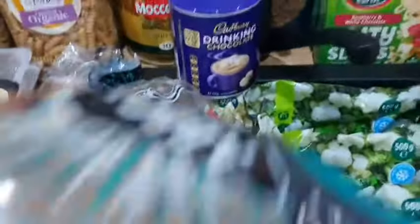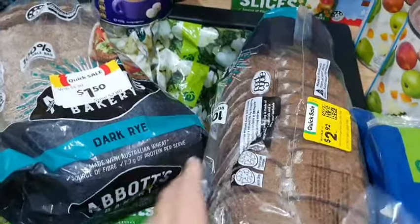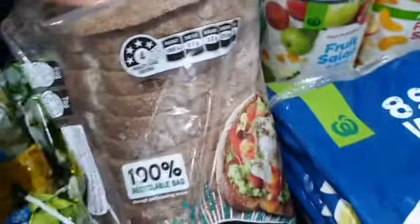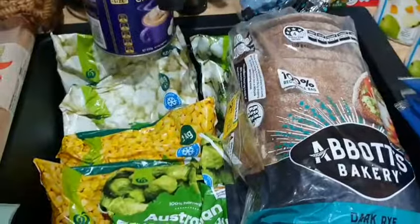All right, other fun things, which I maybe didn't need to get, and I'm going to have to work out where we're going to put them, but I wasn't really thinking. 2 loaves of dark rye marked down, 1 from Coles, 1 from Woolies. We really like these, and there's going to be a lot of wraps, so it's nice to have some bread. I've just got to fit it in the freezer along with all of my frozen stuff.